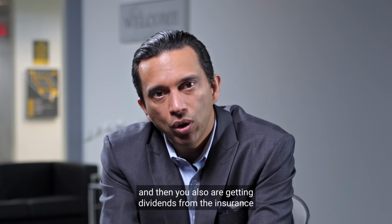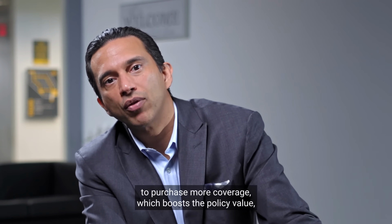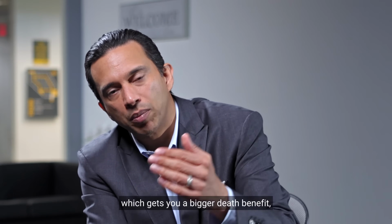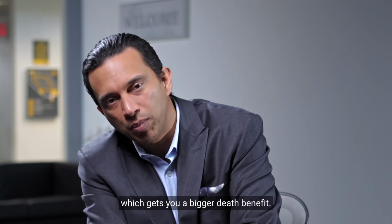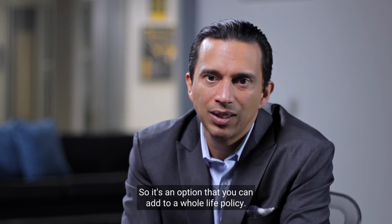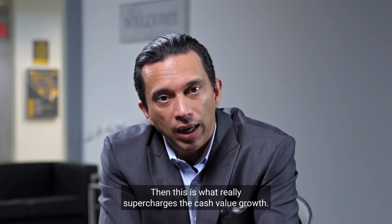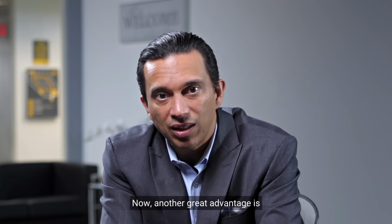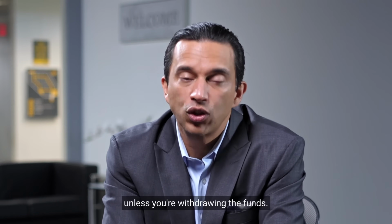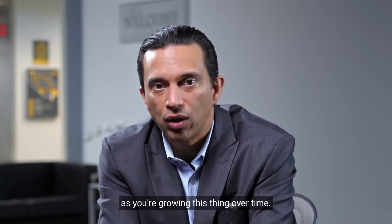You also get dividends from the insurance company, which are then reinvested to purchase more coverage, which boosts the policy value, which gets you a higher dividend, which gets you a bigger death benefit. These are called paid up additions. It's an option that you can add to a whole life policy, and this is what really supercharges the cash value growth. Another great advantage is that there's no annual tax reporting required for the cash value growth unless you're withdrawing the funds. So again, there's no tax issue as you're growing this over time.